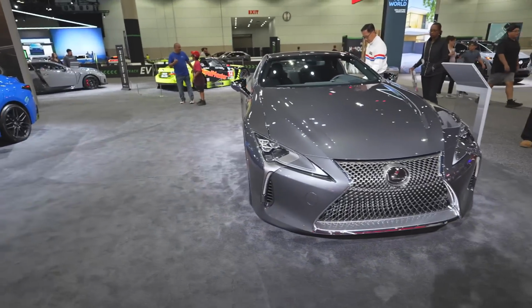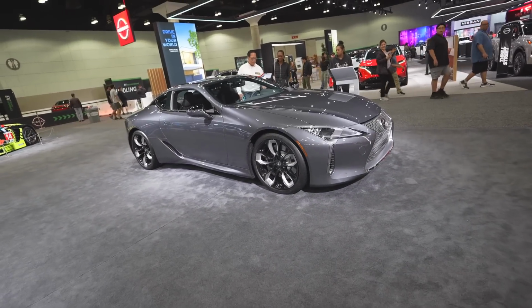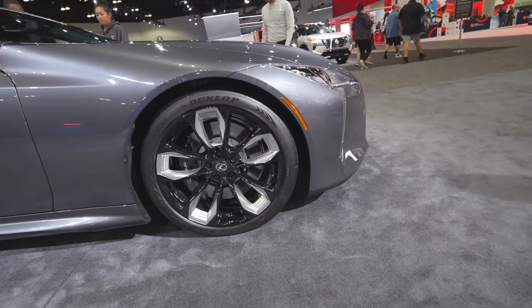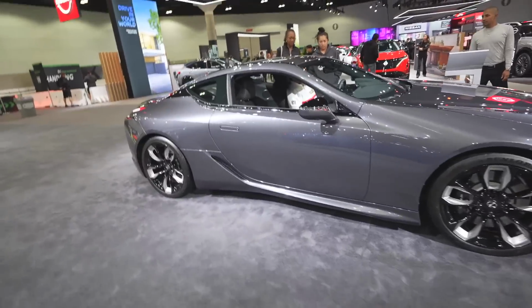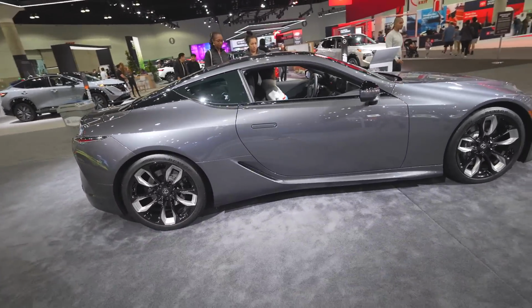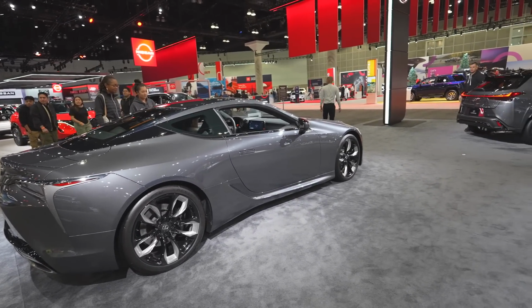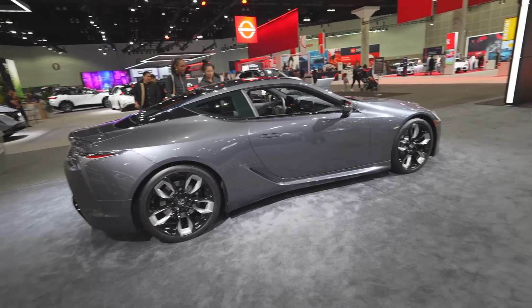Here's the new LC500, probably the closest thing we'll ever get to an LFA again. It's cool. It's definitely sporty looking. Big brakes. I'll look at the specs right now on that sheet. I like it just because it looks like they took an LFA and kind of modernized it. But I don't think anything will ever be able to recreate the hype that the LFA has.